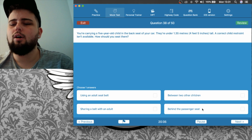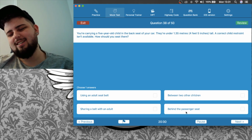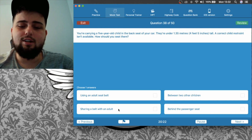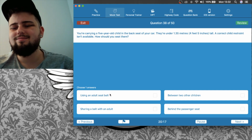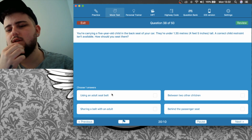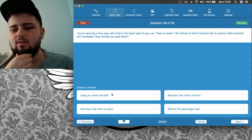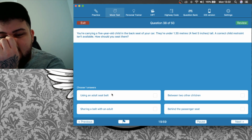Well, how should you seat them? Behind the passenger seat. But that doesn't say anything about a seatbelt then, if you do that. That's a bugger of a question. I'm going to go with sharing a belt with an adult. It's probably so wrong, isn't it? Or using an adult seatbelt. Oh man, it's brutal. Between 2 other children is obviously no. Sharing a belt with an adult. Oh, this is an actual sod.